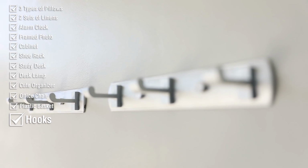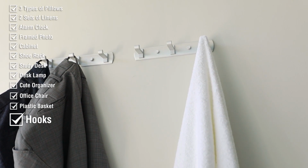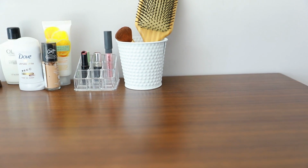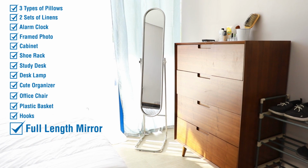Which reminds me that you will need hooks, so you can let your towel dry after, and hooks where you can hang clothes that you can still use again. Because it is a dorm, there is not much space for a vanity area. The trick here is to use the top of your cabinet for your lotions, makeup, perfume, comb, and the like. Getting a full-length mirror also is space-saving and a win-win, as you can check your face and at the same time check your outfit.